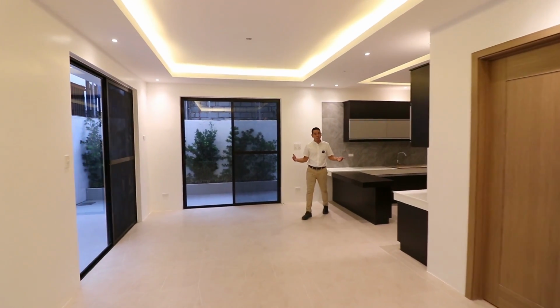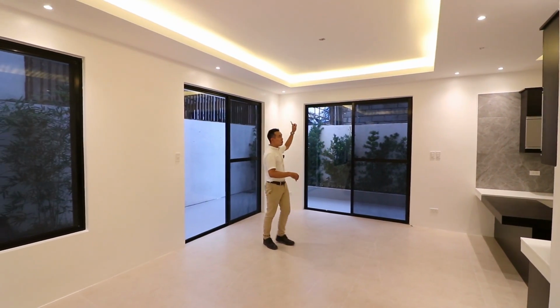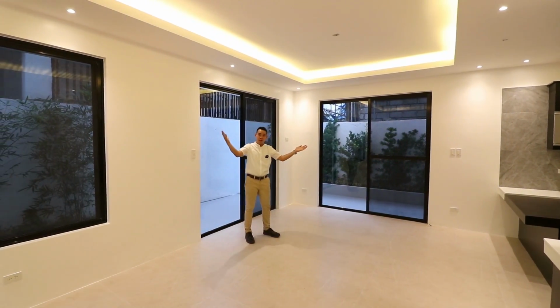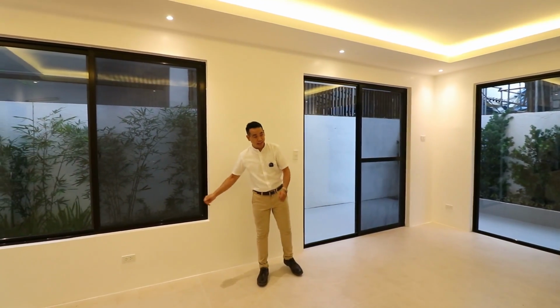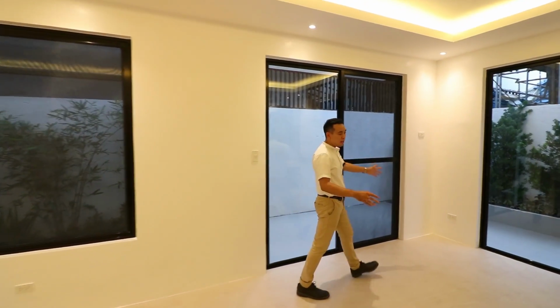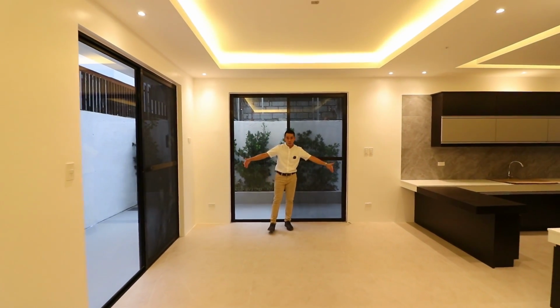This house is perfect for a family of 3 to 5 members. You also have beautiful and warm cove lighting for the whole living space. So you can have a living room set on this side, and on this side you can have a dining table which can fit about 4 to 6 people.